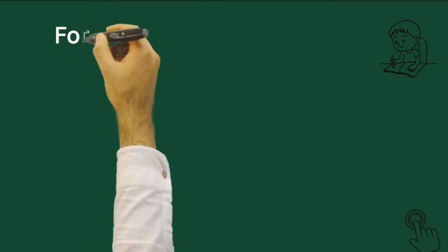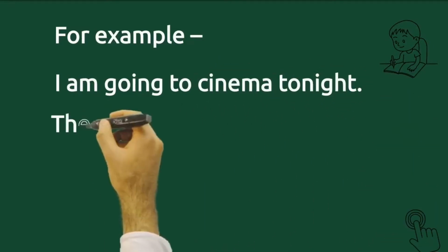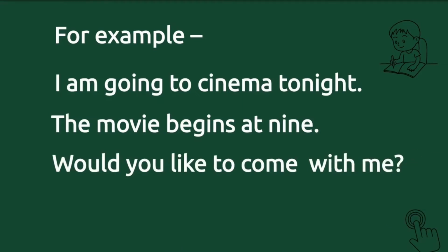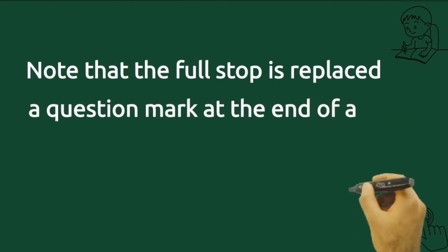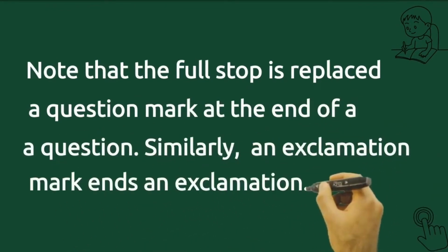For example, I am going to cinema tonight. The movie begins at 9. Would you like to come with me? Note that the full stop is replaced by a question mark at the end of a question. Similarly, an exclamation mark ends an exclamation.